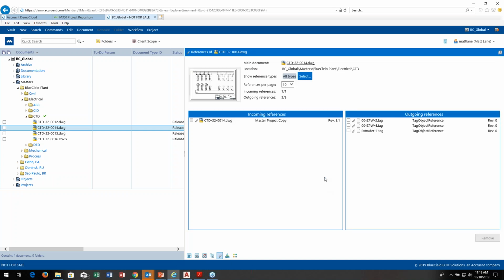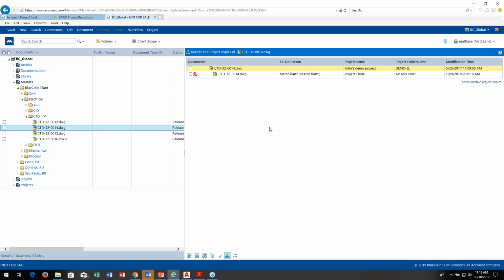For any document, not getting into this as much today, here are all of the pieces of equipment in my plant or facilities that this document relates to. And I can actually search or browse for pieces of equipment or assets in Meridian and then find all the documents that relate to it. And then here I can see my master or release document, and here's all of the projects that it's currently assigned to. You can see this file is actually just assigned to one project.